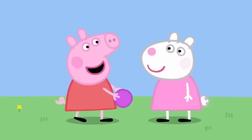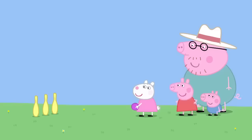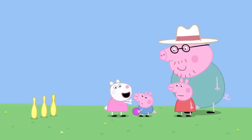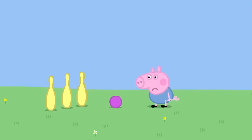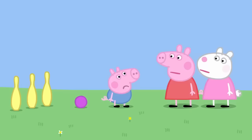My turn! It's very hard, Suzy. You probably won't be able to do it. Suzy has knocked over all the skittles. Hooray! Oh, well done. Now it's George's turn. Because George is little, he can stand a bit closer. Oh. George is too little to play skittles. George doesn't like being the littlest one.